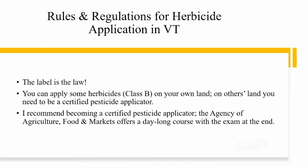So because I mentioned herbicides, it's important to also mention that this is something we regulate in Vermont, as we should. The label is the law. You can apply some herbicides, Class B herbicides on your own land, but on other people's land, you need to be a certified pesticide applicator. I'm a certified pesticide applicator, and I recommend becoming a certified pesticide applicator. It isn't very hard to do.